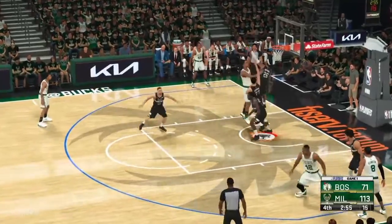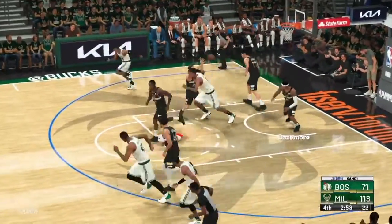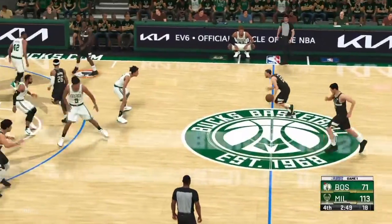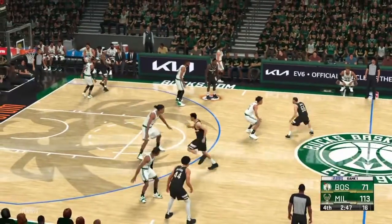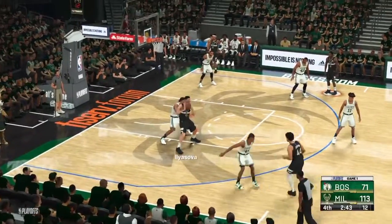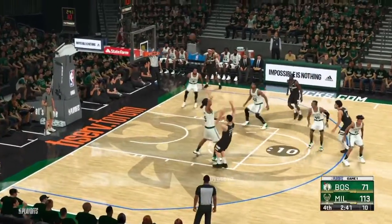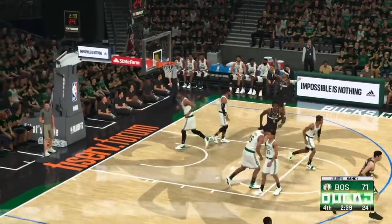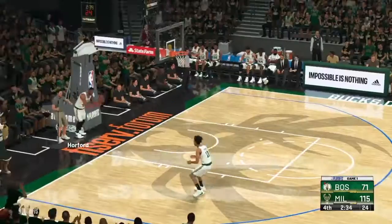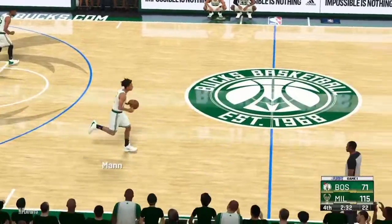Here's Brown. No luck on that one. Good D by Ilyasova. Milwaukee has gone 1 for 2 from deep in this fourth quarter. Jackson outside. From 15 feet away, and it's in after a nice bounce off the right iron. Well, you give Ilyasova some space out there in the mid-range, and he's going to take those chances.